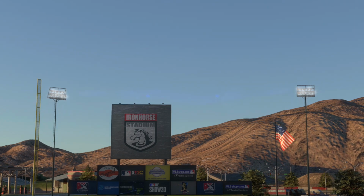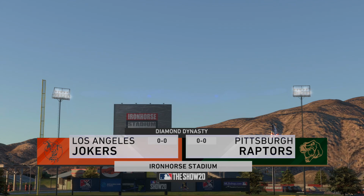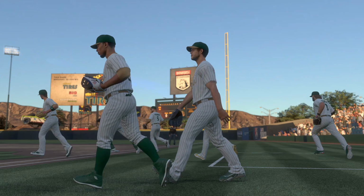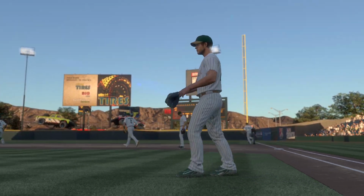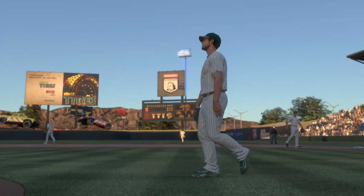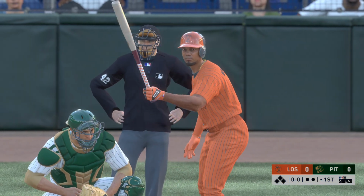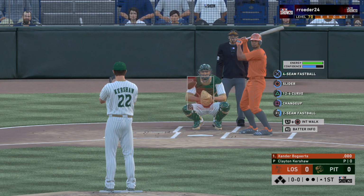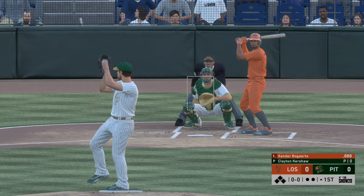We are under the lights this evening as we get you set for another edition of Baseball on the Show. Tonight it's Diamond Dynasty Baseball between Los Angeles and Pittsburgh. And that brings in Xander Bogaerts. He'll get us started in this one under the lights. The shortstop, Xander Bogaerts. First pitch of the at-bat.